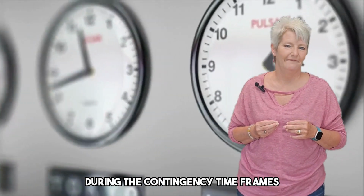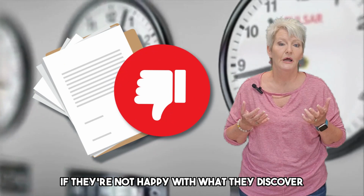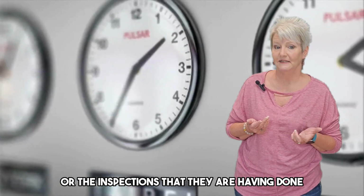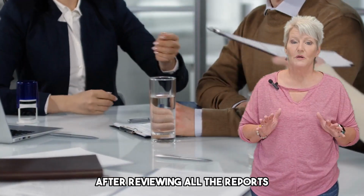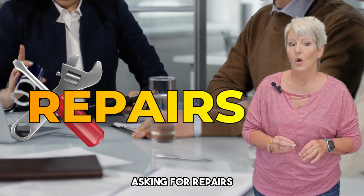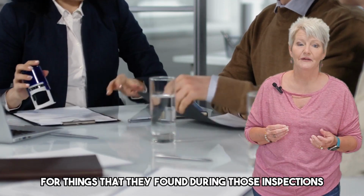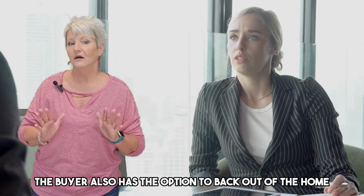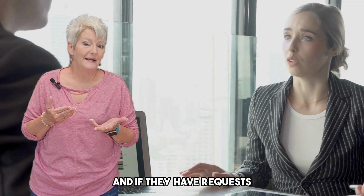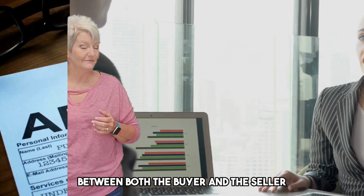During the contingency timeframes, the buyer can back out of the home if they're not happy with what they discover on any of the reports, the disclosures, or the inspections that they are having done. After reviewing all the reports and having the inspections done, this is typically when the buyer would be asking for repairs, or they possibly could ask you for credits for things that they found during those inspections. The buyer also has the option to back out of the home if they choose, and if they have requests that we cannot come up with a mutual agreement between both the buyer and the seller, they can choose to back out also.